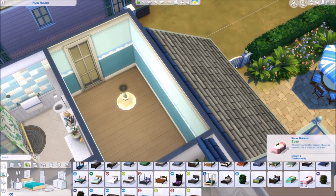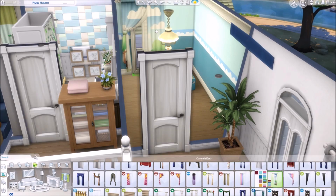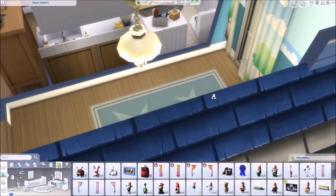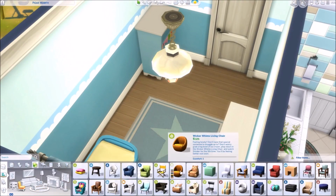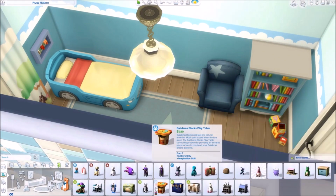But now we're on into the little boy's toddler bedroom. Now I'm sorry I'm not saying the kids' names, but I just don't remember what names I gave them. So I guess you'll have to wait for my save file to find out. Anyways, so I think this room turned out really cute. It's just a cutesy little toddler room, not too much of a theme. I guess blue is a little bit of the theme, but I just added a bookcase, some toys, this little chair, and some building blocks.